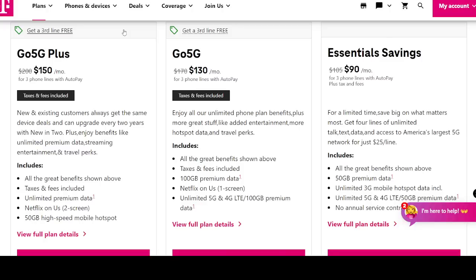Essentials pricing seems to be mostly the same. I don't think anybody's really tripping about that, but the tax and fees are included in the Go5G and the Go5G Plus plans.